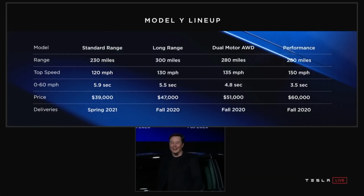And that might be why it ended up being a little more expensive than Tesla originally announced at $39,000. It's again coming in at $41,990, or basically $42,000.